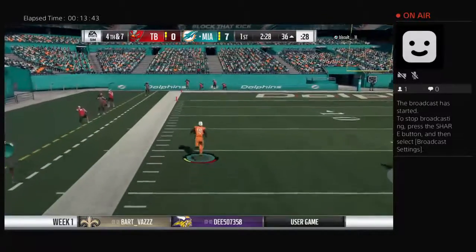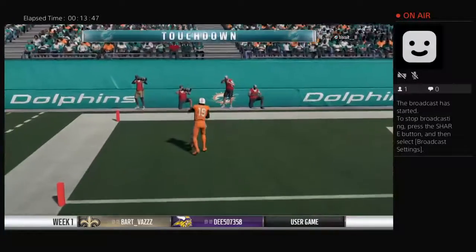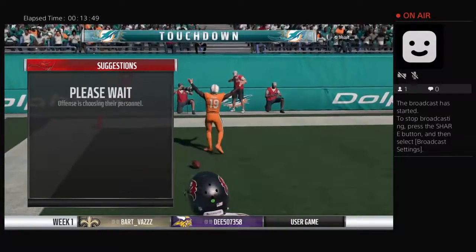He's got a convoy, and he might be gone. And he will score. Touchdown, Miami.